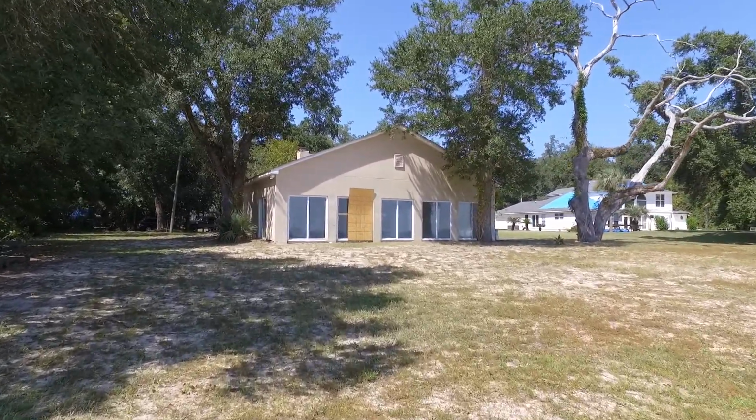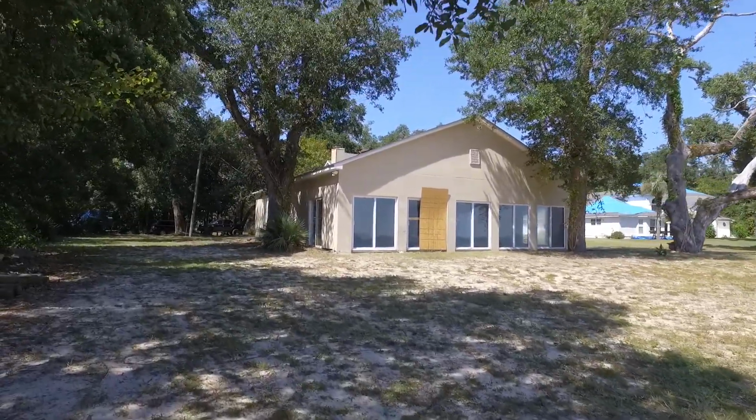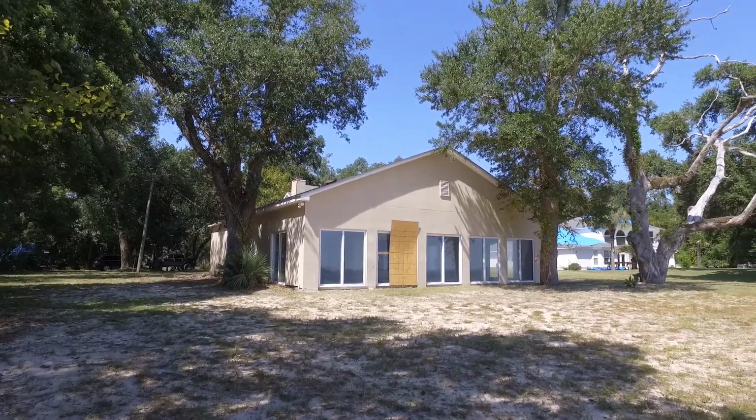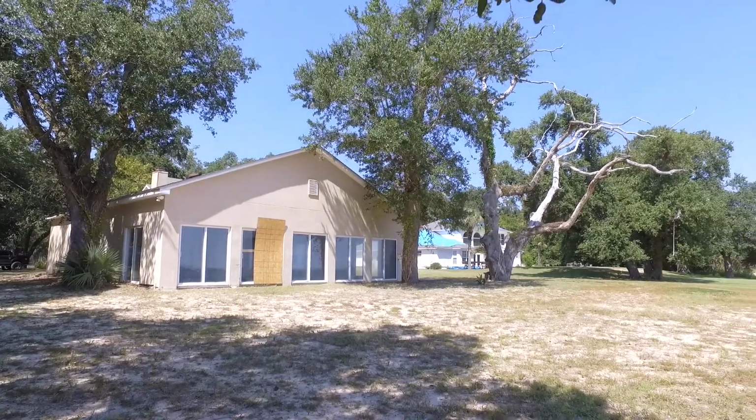We're going to do my inspection, see what all it needs, and no idea if this thing's going to be sold as is or if they're going to put money into it. I hope to goodness they don't put money into it, but you never know. They might.